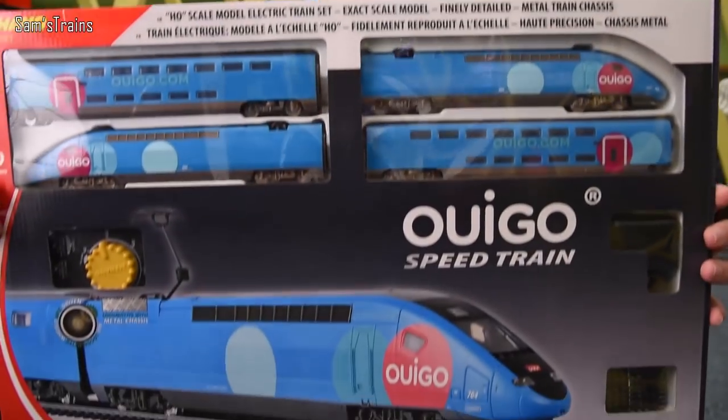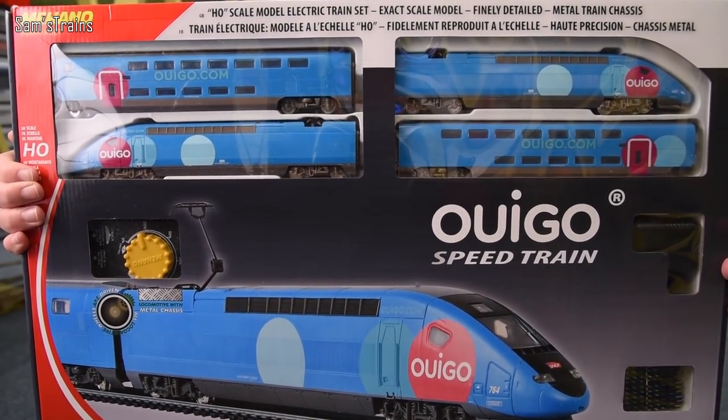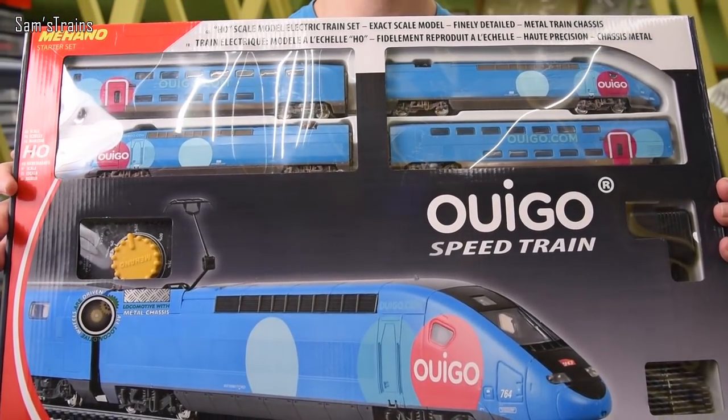I even bought one. And guess what? It's got an even slightly more creative name than cargo train. It is, wait for it, speed train, or more specifically, Ouigo speed train. I got one. I just could not resist it. And look at this thing. It looks super, super cool.